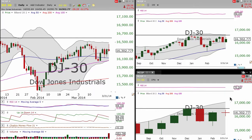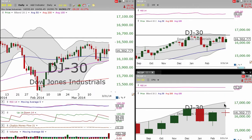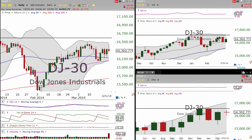Either we bust through it on volume and head up to this 17 area where the upper Bollinger Band is, or we're going to reverse and head down. But right now it looks like we have a little head fake on our hands here, and for the week it looks like we're going to come up for the week, okay, and probably test the 16.5 area again. So that's pretty much the Dow.